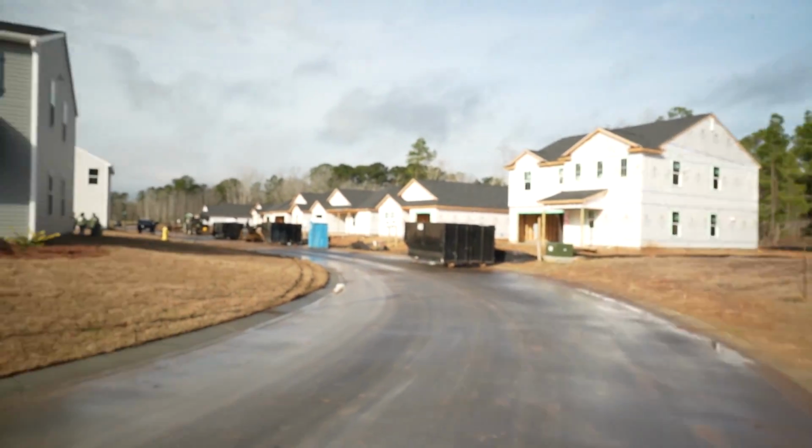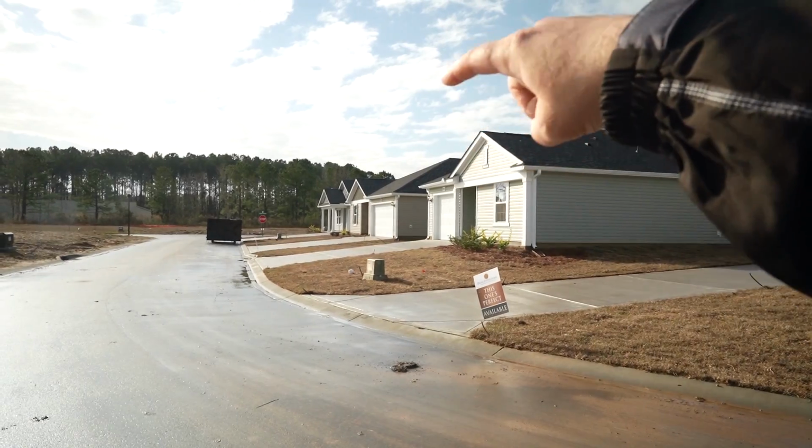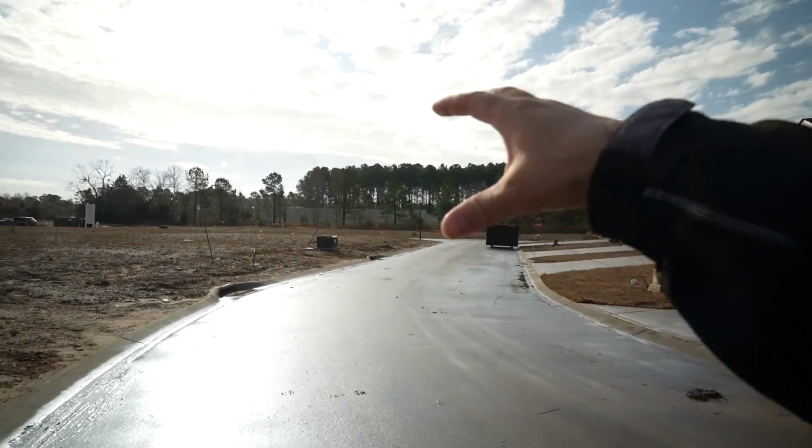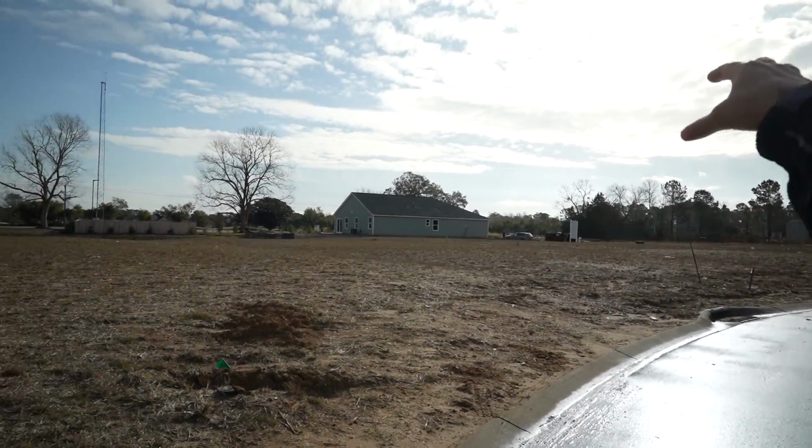I'm going to show you these models up here. These ones look sold, just to give you an idea, okay? So I'm going to pan, so take a look. Looks like this one is available. Looks like available as well. They still got all of this to do right here. That may be the sales office. So there's the sales office.